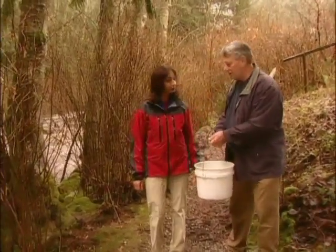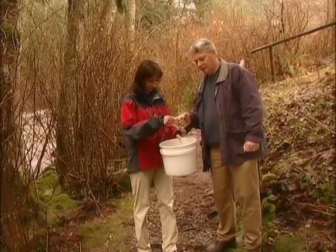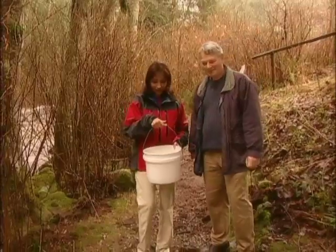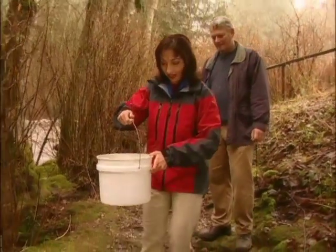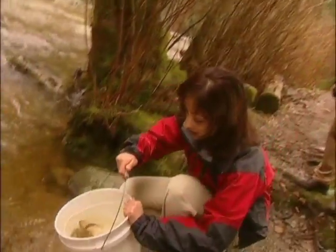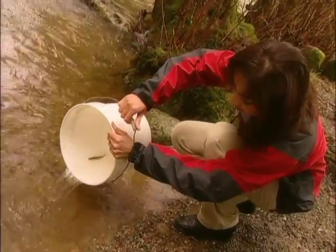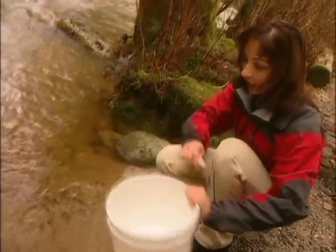So here we are at the release site. So why don't you take the bucket of coho and tip them into the creek, and you can wave them goodbye. Oh, okay. Thanks. Okay, here we go, guys. Oh. Bye, guys. Good luck.